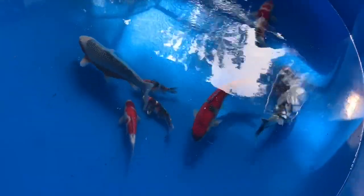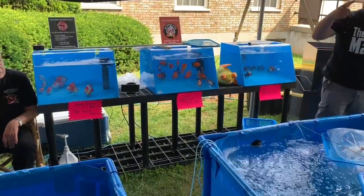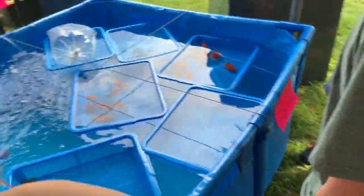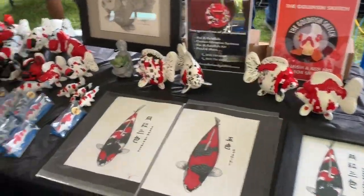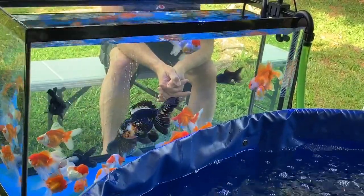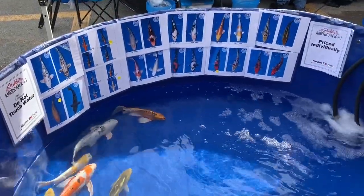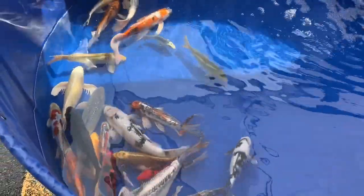And the koi, I didn't get shots of who won and things like that because they were still judging when I left, so I don't really know who won what. These were some koi that were for sale and some goldfish back there. The goldfish, there really weren't a whole lot, mostly koi. This was one of the sets. I bought one of those Oranda figurines for the fish room. This was another vendor. And then more koi. These koi were anywhere from like $300 to $800 a piece, so they were more of the high-end fish that I saw.